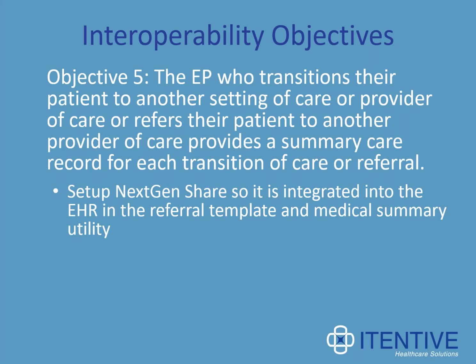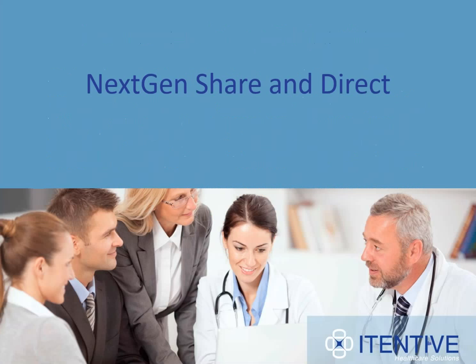So as we go through the rest of the presentation, we will focus on sending and receiving a referral using NG Share and direct messaging. As you've probably noticed, I keep mentioning direct messaging, which is key to the secure exchange of information when using NextGen Share. But let's take a look at what Direct is and how it works.